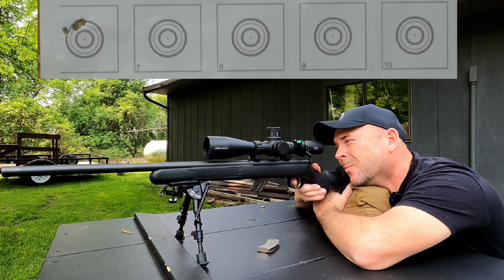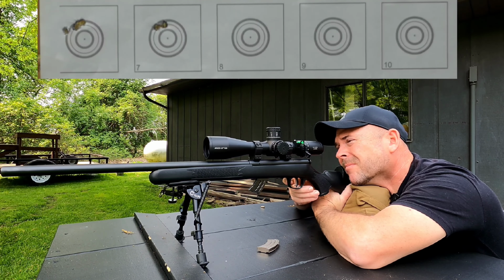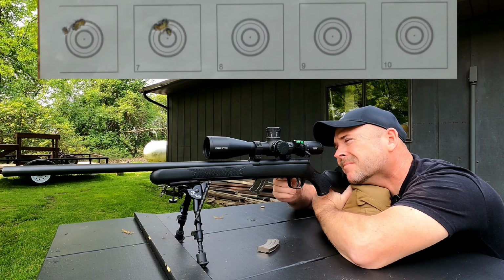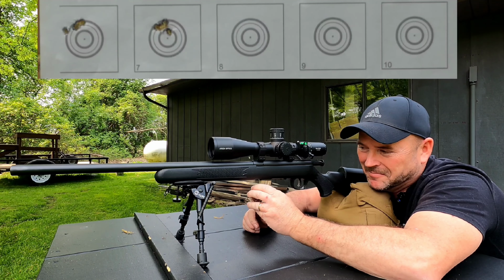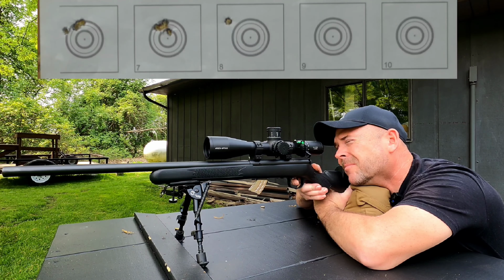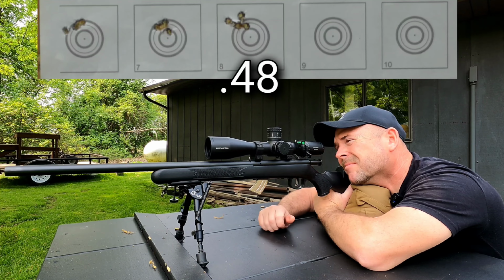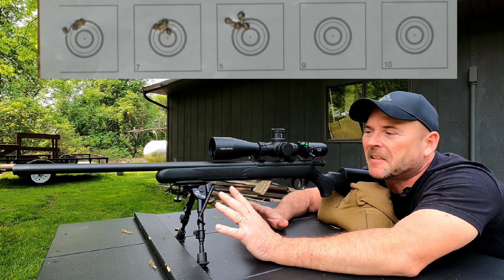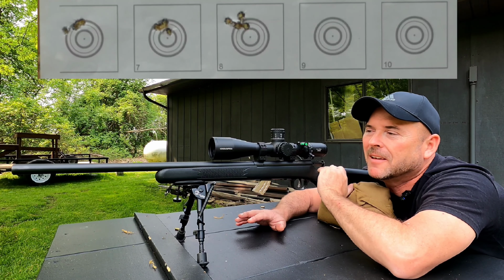It'll stack them. You just got to do your part. Had to pull that last shot. Like I said, this thing will shoot if you do your part. I am having a lot of trouble doing my part though. It's really awkward. This stock is very, very awkward to shoot with.